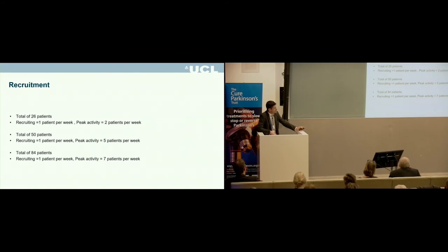So we're going to recruit over an 18-month period. We've estimated if we recruit one person a week, then we'll recruit 50 people over the course of a year. And because we've got six sites, we'll be home and dry. We only need 200 people overall.